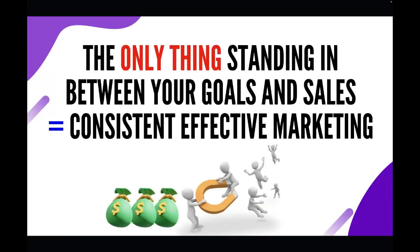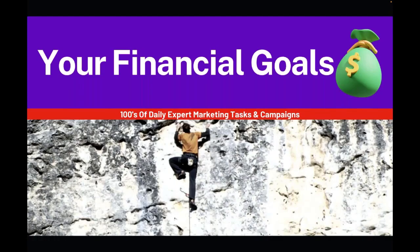The only thing standing in between your goals and sales is consistent and effective marketing. Two really important things. Even if you do effective marketing, if you don't do it consistently enough, it's not going to pan out. And even if you do consistent marketing, if it's not effective, it's not going to pan out. These are absolutely detrimental for your success. So this is literally what is holding you back right now. And in this webinar, we're going to crush that.